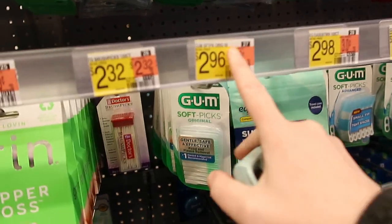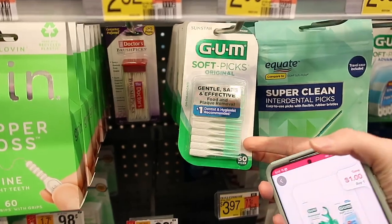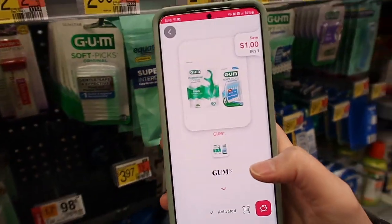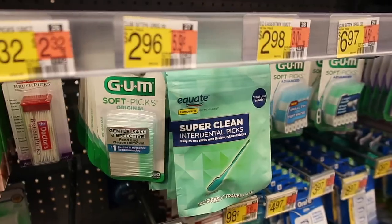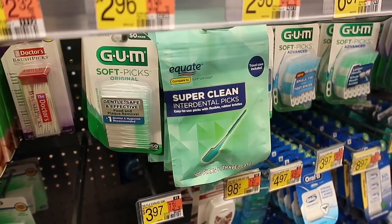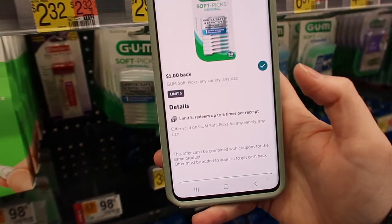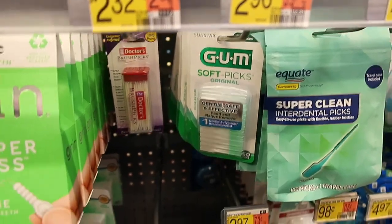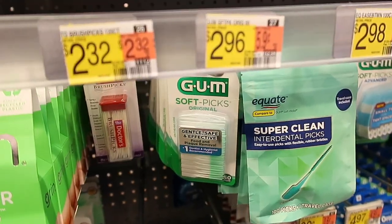So here we have the gum soft picks, 50 count for $2.96. You're going to submit your receipt to the Shopmium app where you get $1 back with that. And then you can also submit your receipt where you get $1 back with Ibotta, again up to your discretion. But this ends up becoming just 96 cents for 50 picks. I think that's a pretty decent deal.